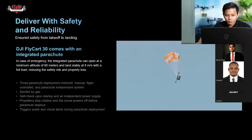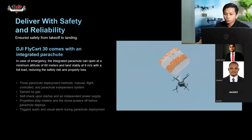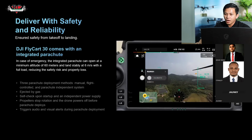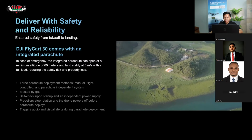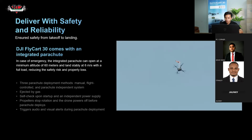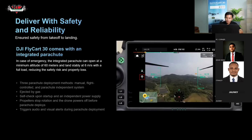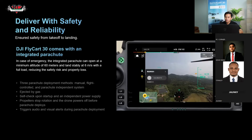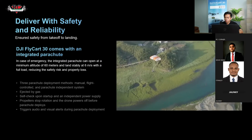So how can we trigger the parachute system? It is automatic. And also something happens, it's not just the parachute system opening, it will also inform you by audio, giving you alerts and warnings. This is like an independent parachute system. It's not from the battery, okay? It's ejected by gas. So that way you can protect against property loss or the safety risks to your drone.